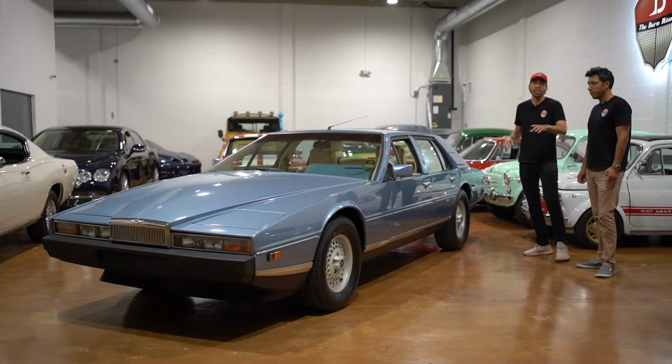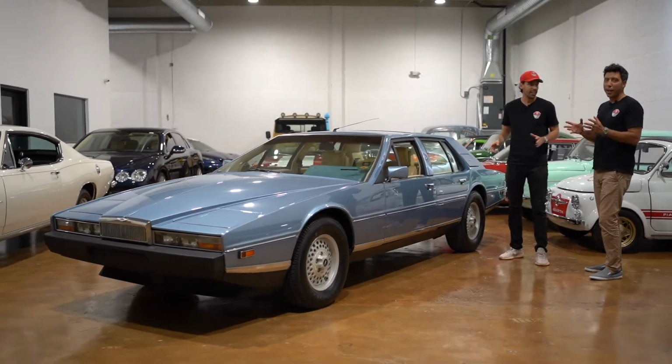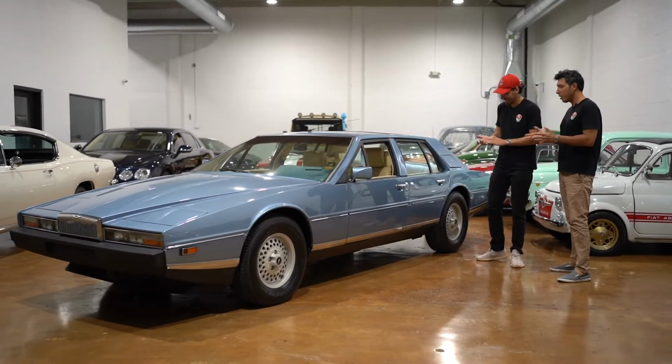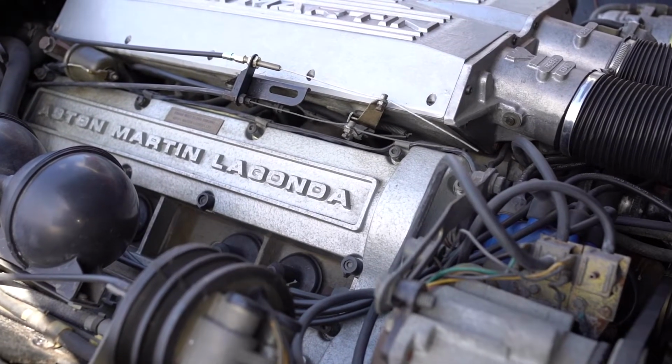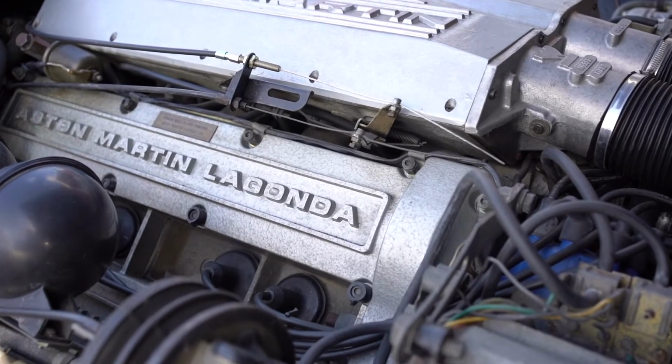I'm sure a lot of you guys are looking at this car saying, what the heck is that? It's a love or hate relationship, it really is. Either you love it or you hate it. I personally love it. Moving on to the engine, this is a hand-built 5.4 liter, 4-cam aluminum V8.